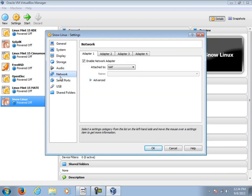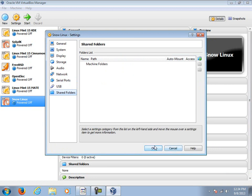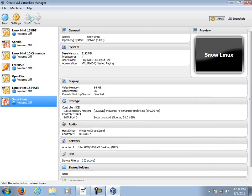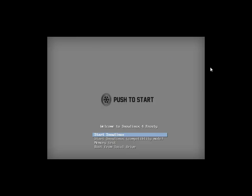Audio is fine. That's integrated. Network address translation is fine. Serial ports I don't care about. Everything should be good. So now we're ready to fire it up. And then here, I'll just switch to full screen. And here we are, a new Linux OS ready to boot up on our Windows desktop.